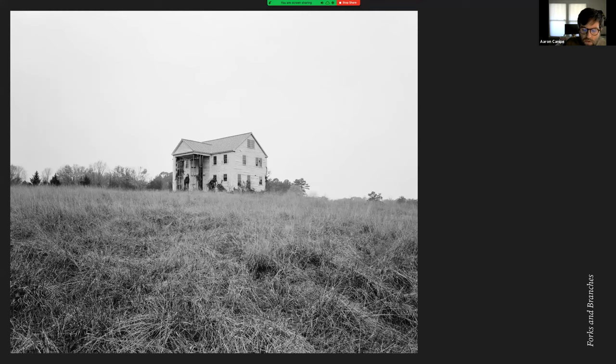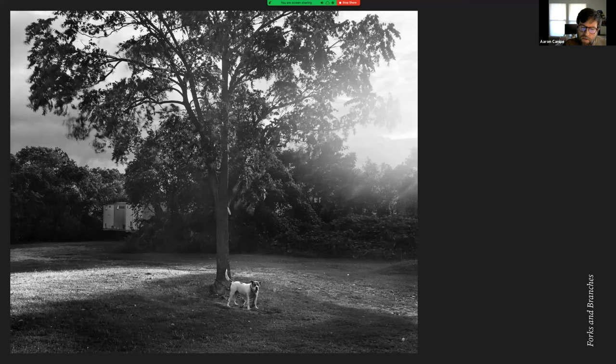Forks and Branches is me succumbing to those tropes in landscape or sequencing that harken back to my childhood, the creek or the river. Sort of looking at what I made for Plateau and digging in a little bit more to that. There's a heavy sense of isolation to particularly the post MFA life and moving to Winston-Salem, which also sort of rings true now.